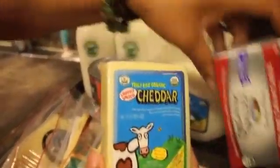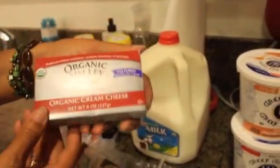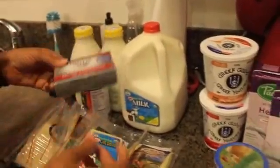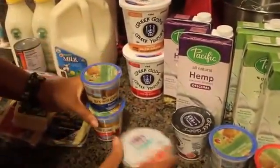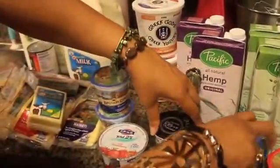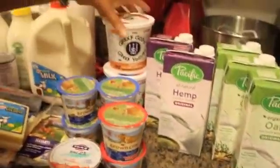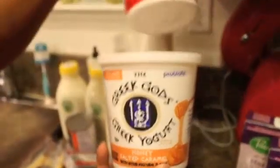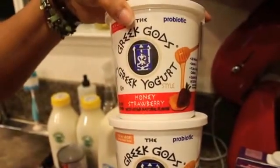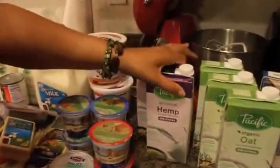My oldest daughter, she loves spreading cream cheese on her bread and the crackers and stuff that they get. So here's a little individual yogurts that my children, they always pick up individual yogurts for themselves. So that's all these little containers right here. And then my son, he loves this brand of Greek yogurt. So he gets this.